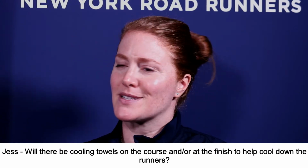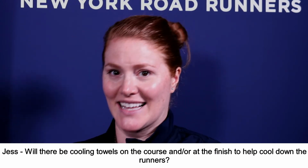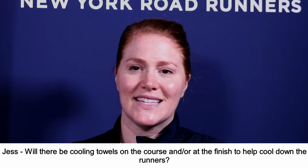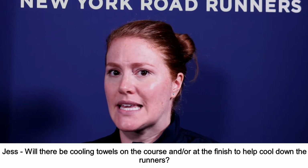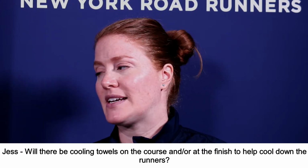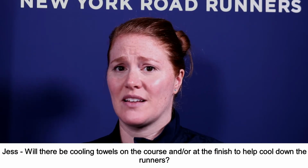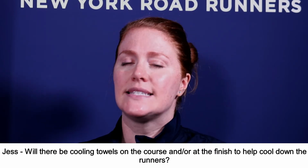It's fun if you're a runner. It was a little long if you were a staffer who had to stand exactly at that spot. So there will be hydration, and I think we are working on ways to keep our runners cool. I don't want to say there's exactly going to be a fire hydrant open every block, but we are going to have more stations providing sprays, definitely tons of water.